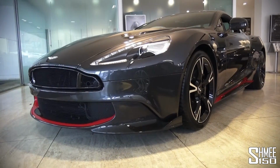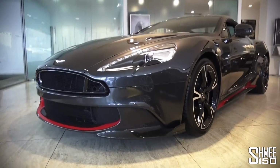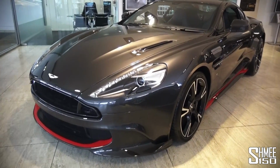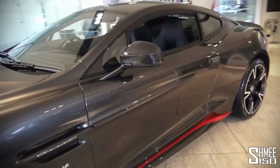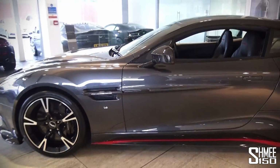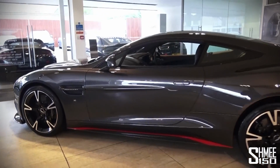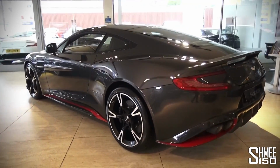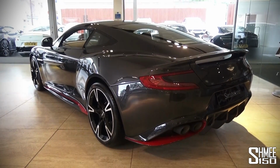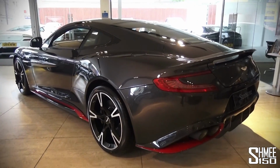But it's based around the familiar 6-litre V12, that beast of an engine from Aston Martin, but this time with 600 horsepower, 630 Newton meters of torque as well. So 0 to 62 miles an hour, 3.5 seconds and a top speed of 201. That basically makes it the ultimate super GT tourer. And it's available as a coupe and a volante as well.